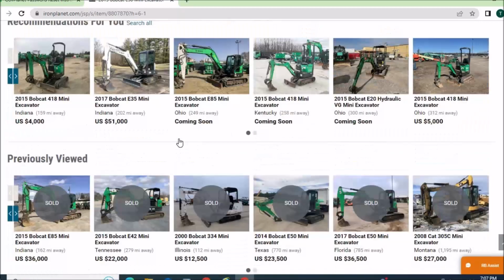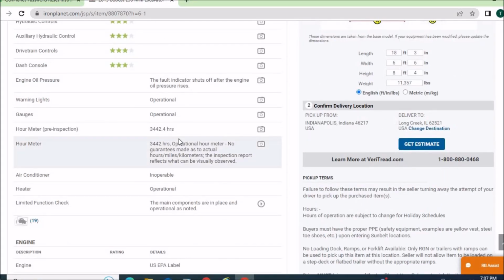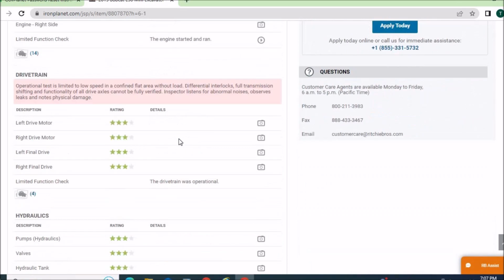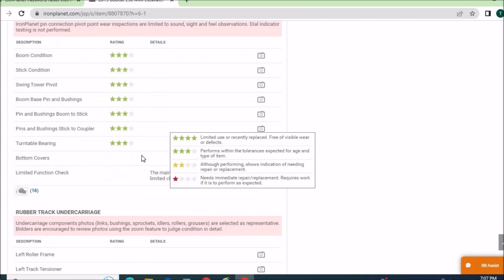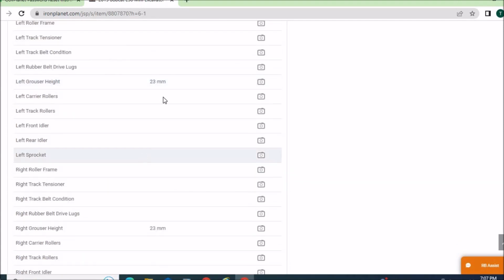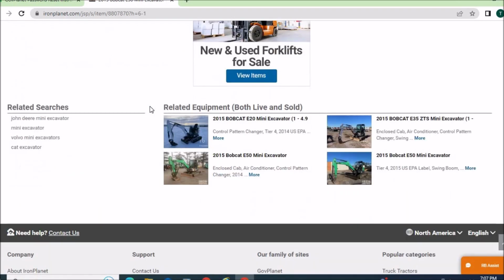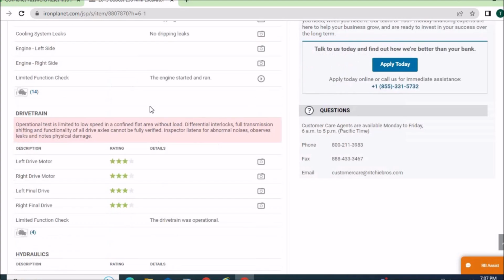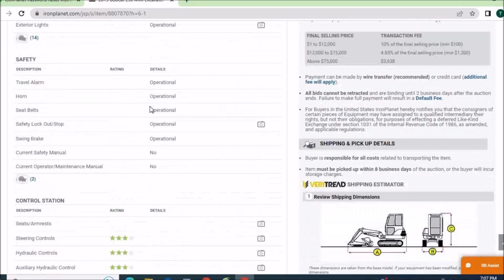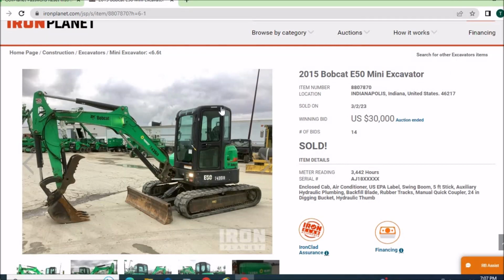But yeah, there was really nothing majorly wrong with this thing. And I like these Ritchie Brothers auctions because they go through and rate everything. This one doesn't have the oil sample, but a lot of them even take oil samples out of the engine. So this is one of the few places I would probably buy sight unseen again.